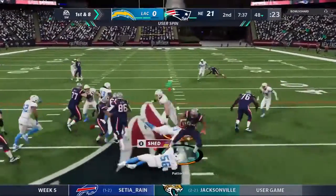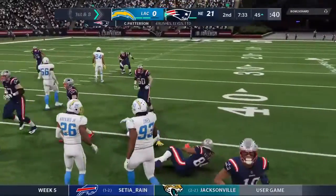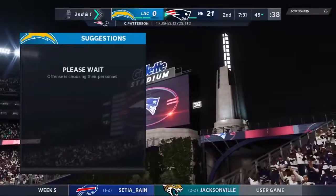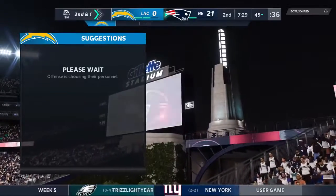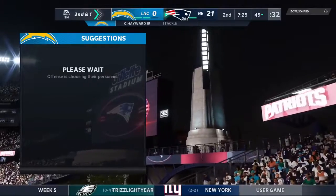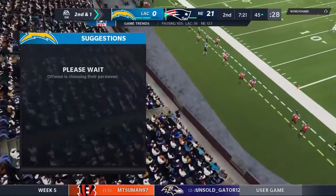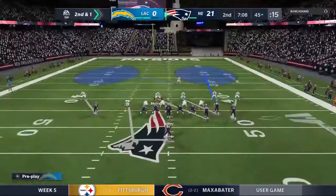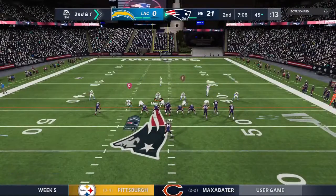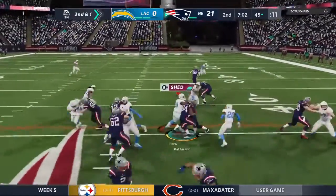Patterson on the carry. And now running right through it. And he's going to get across midfield and into Charger territory. And that's a gain of 6 on the 1st down run. That was a good forceful run, and it demonstrates why you've got to put your body on a runner when you're trying to tackle him. If you just go in there and try and get him down with arm tackles, usually doesn't work very well. And we saw on that play, he'll run right through those attempted tackles.